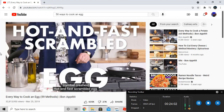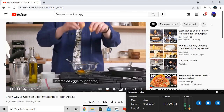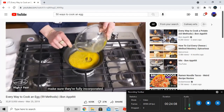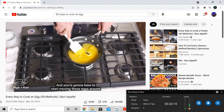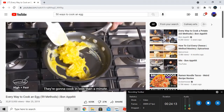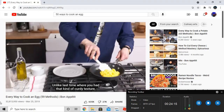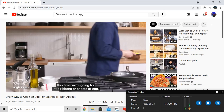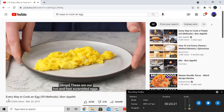Hot and fast scrambled eggs. Scrambled eggs, round 3, but hot and fast this time. We're gonna beat the eggs together, make sure they're fully incorporated, and you're gonna have to start moving these eggs around as soon as they hit the pan. They're gonna cook in less than a minute. Unlike last time where you had that curdy texture, this time we're going for little ribbons or sheets of egg. And these are our hot and fast scrambled eggs.